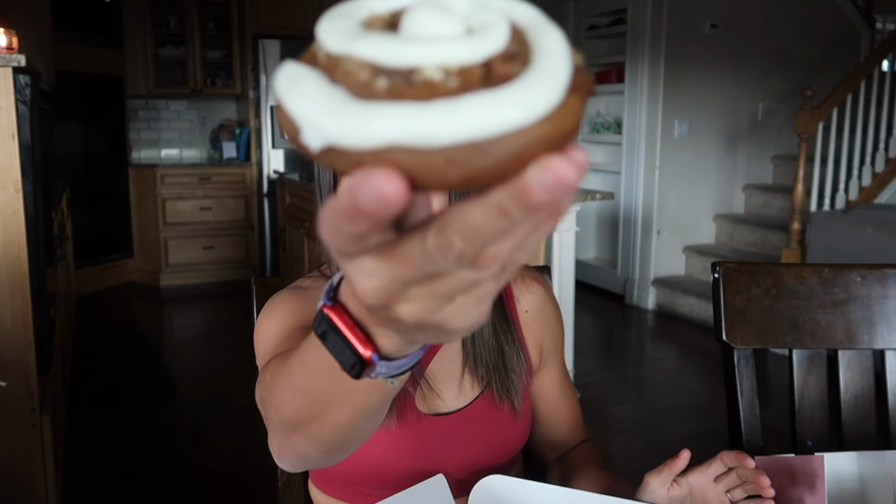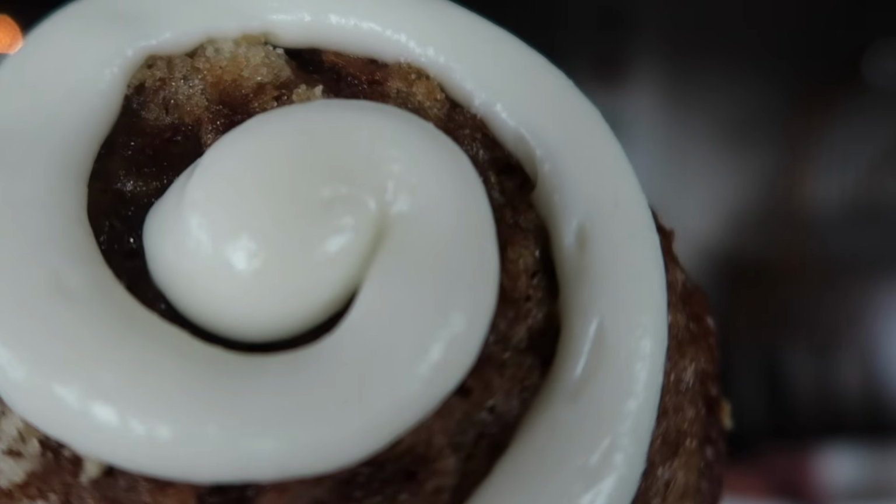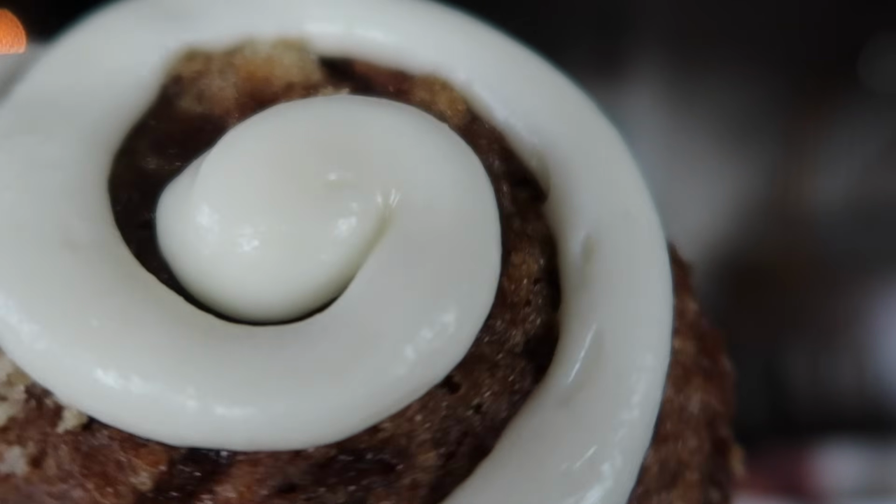Whatever. Pumpkin roll. When I picked this up, it had no frosting, so make sure you check your box, because this probably wouldn't be that good without frosting. Pumpkin roll, a pumpkin cookie blended with autumn spices and topped with a spiral of vanilla cream cheese frosting. Not a huge cream cheese fan, but I think that with pumpkin is fine.